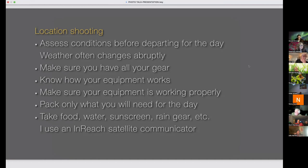Location shooting. Pretty straightforward. I think most of you know this. Weather changes abruptly. I think some people don't think about these things. I actually have a list that lists all the gear that I'll need when I go out on a shoot, because it's so easy to overlook something. And if I have a checklist, it's always right there.